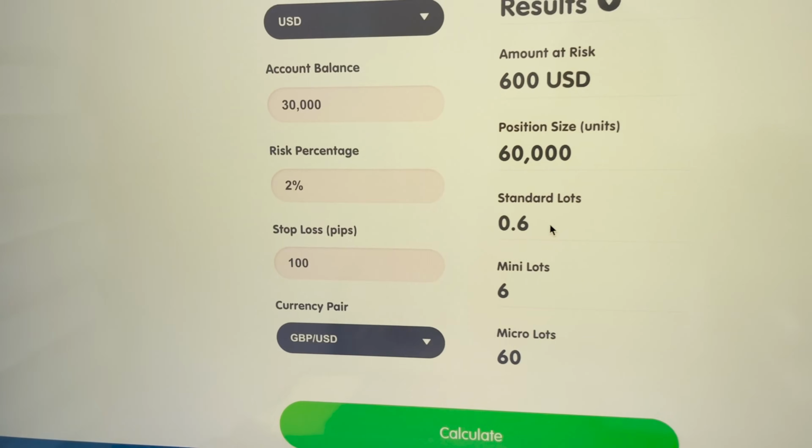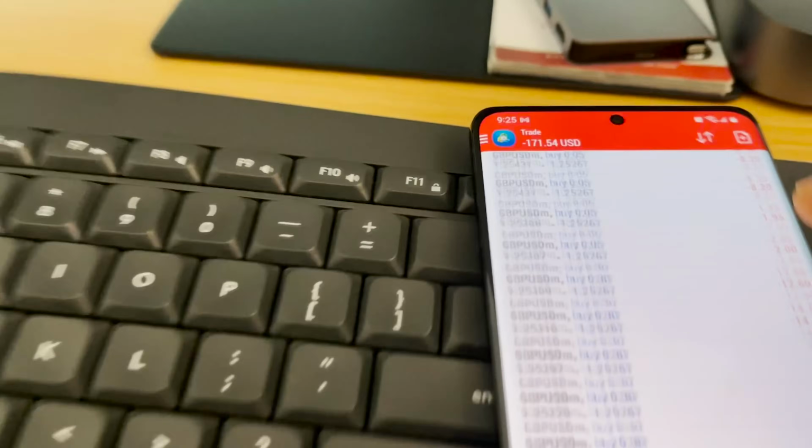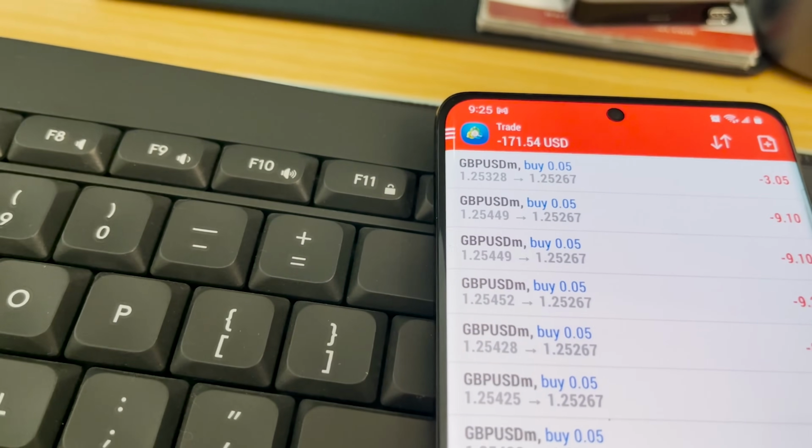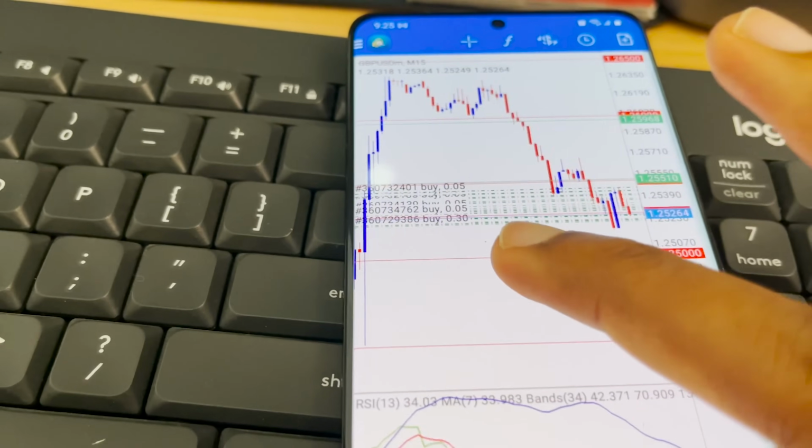I'm just keeping it very simple. This is how I stack. I don't go all in at once. Even right now, you can see the drawdown. Drawdown just gives me $170, which is a small thing. And if it starts moving in my favor, I'll start adding multiple positions, because I want to make maximum use of this move.